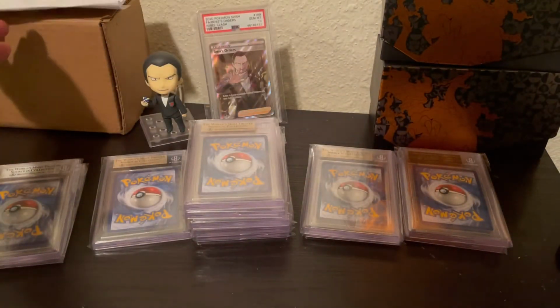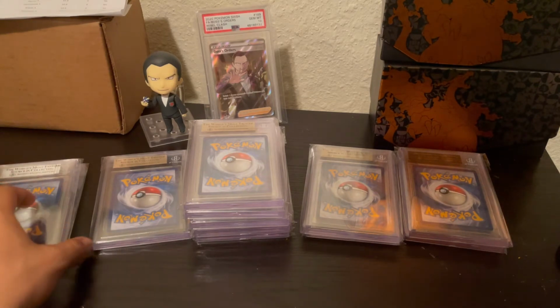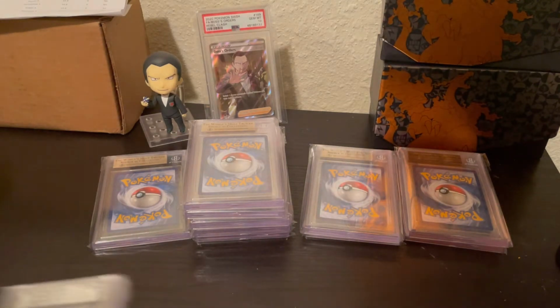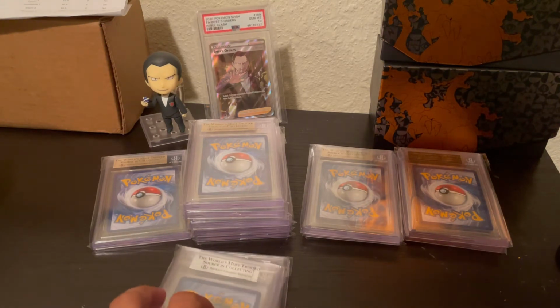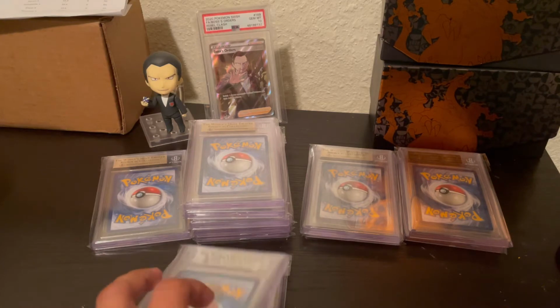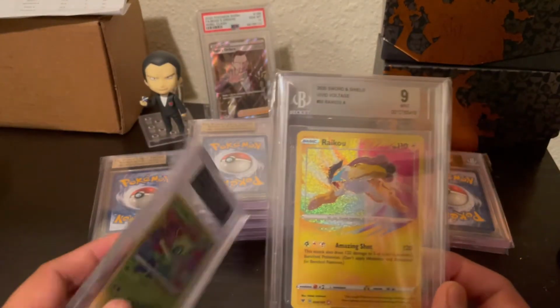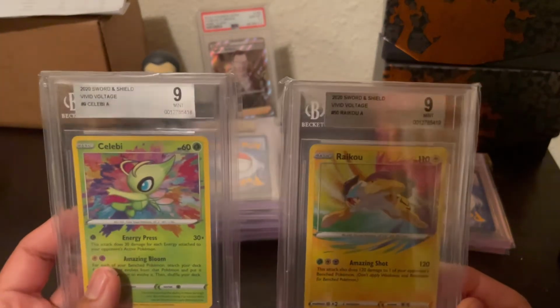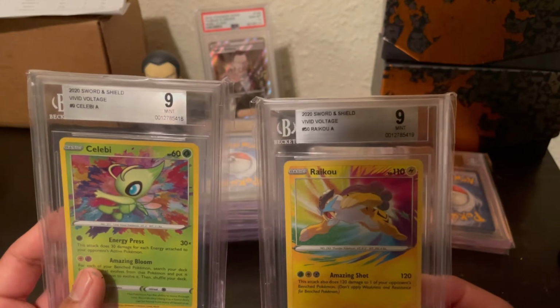$50, no subs. I was confident enough that I knew that most of these were going to get tens, so there was no reason for me to actually pay the 125 service fee for each card. And so obviously the nines didn't get no subs, and as you can see, there's an issue with these cards.